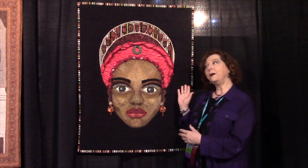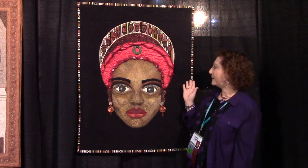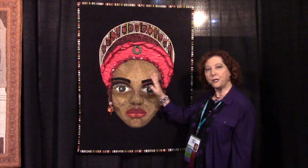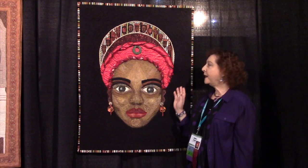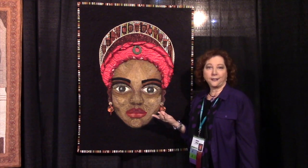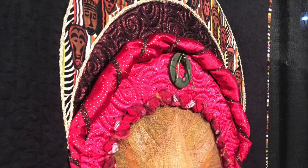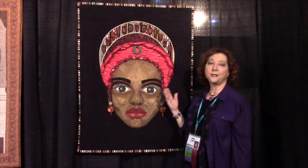So I thought, well, what might a mask of Eve look like? And so this is my own version of mitochondrial Eve. I just call her Eve. She was made with hundreds of different kinds of fabrics to get the shading, including some original African fabrics as well as some rags for the headdress to try to imagine what a real headdress years ago might have looked like. Even in the headdress up on the top, there are tiny little African masks, and that's the same fabric I used on the back.